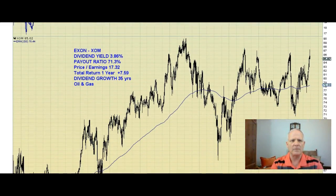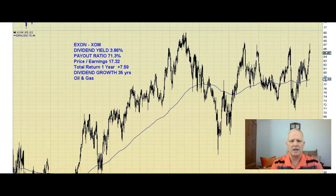So that's Southern Company. Then we have Exxon here, an energy stock. This is in oil and gas. Dividend yield 3.86%. Total yield 7.59%. Dividend growth 35 years. So energy, I think, is going to be a player here in the next year or so. Even though this is at the highs, that's not why I'm saying that. I would rather buy this down here.